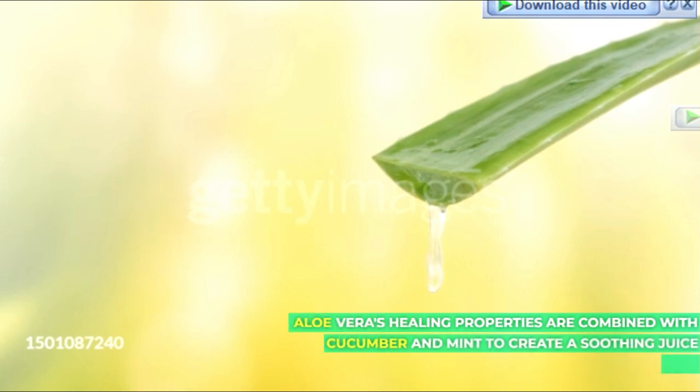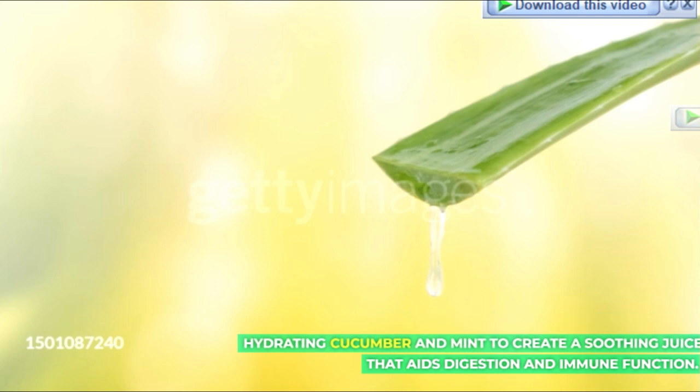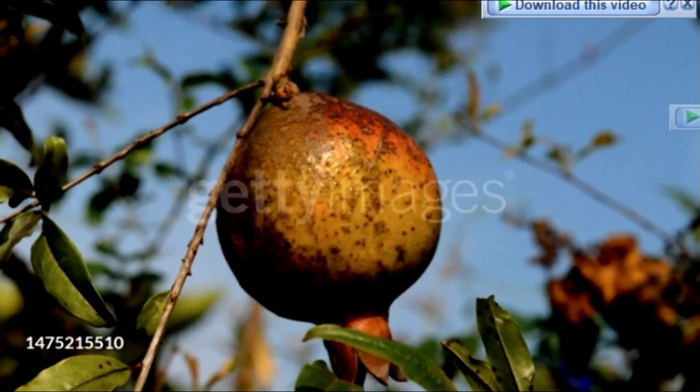Number 4. Aloe vera's healing properties are combined with hydrating cucumber and mint to create a soothing juice that aids digestion and immune function. Number 5. Pomegranate Powerhouse.